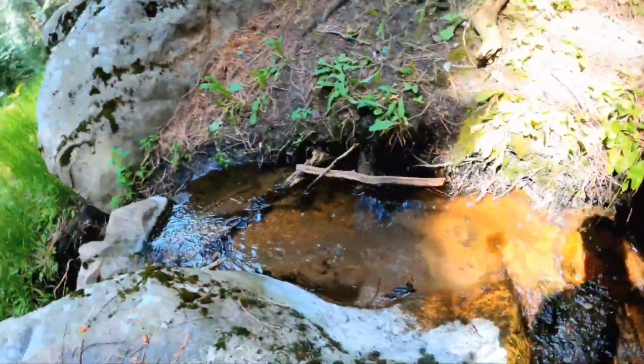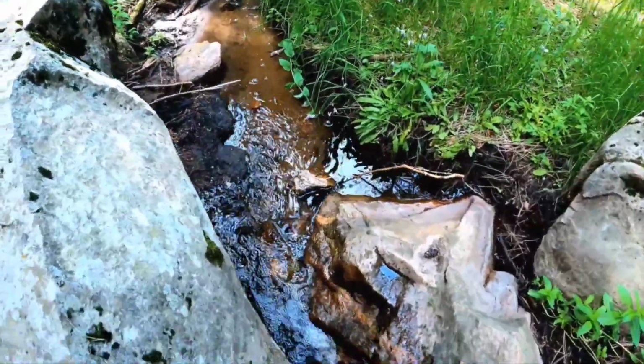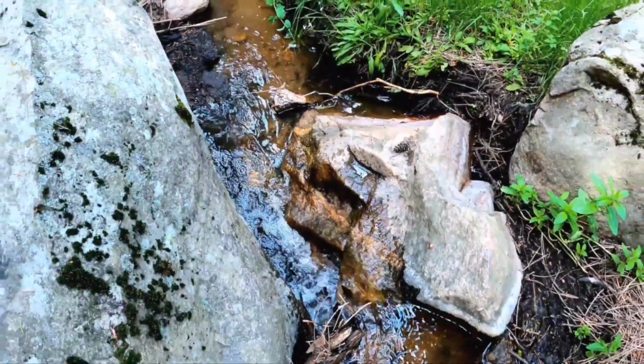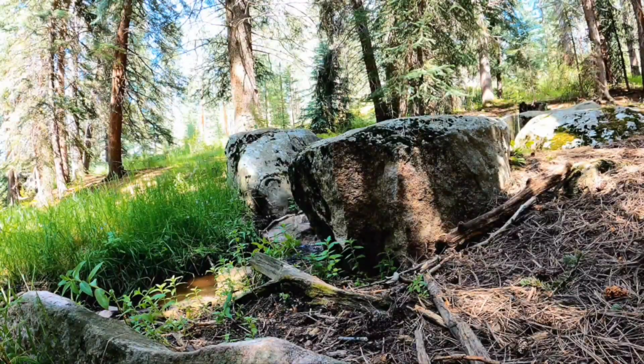So I'm just going to take a couple shovels full. I'll show you what I'm looking at. There's a decent amount of flour gold around here, and I've been finding flakes right and left. So we'll take a couple of test pans here and see what we're looking like, and I'd like to show you guys what we find. All right, right here looks good.